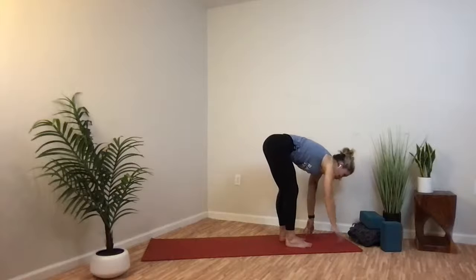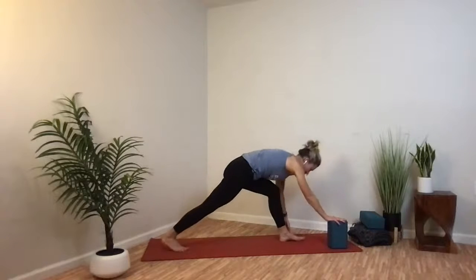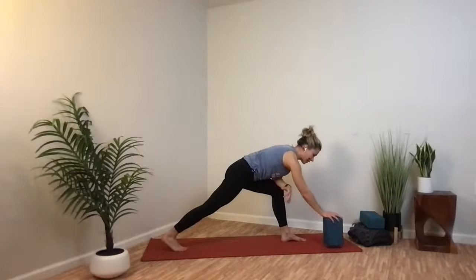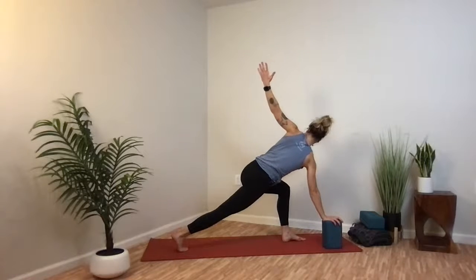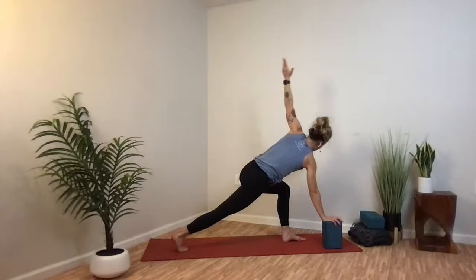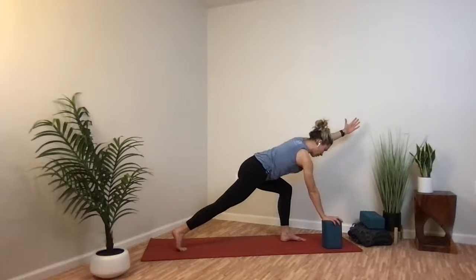Now listen closely. Grab one of your blocks, step your right foot back behind you. So just find a high lunge here. Your right hand is going to be on the block. Have that slightly out in front of your left foot. Reach your left arm up towards the ceiling, find a twist, and then reach your left arm overhead towards the front of the mat. Re-square the shoulders towards the short edge of your mat here.